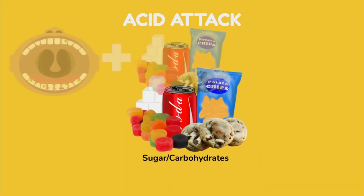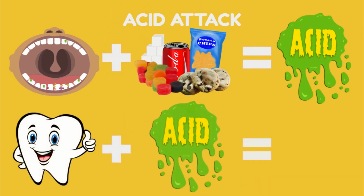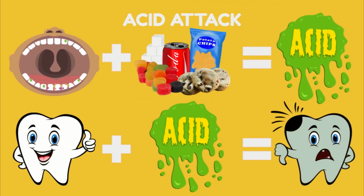Beware of the acid attack. The bacteria that stick to our teeth take the foods that we eat and drink and they create acid with it. These germs love sugary, sweet foods and drinks and foods with carbohydrates like chips and crackers. The more of these things we eat, the more acid will be on our teeth. The acid, when it sits on our strong, healthy teeth, softens and weakens them, and that's how we get cavities.